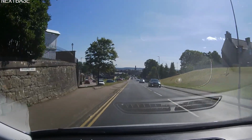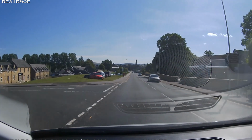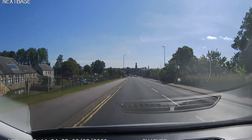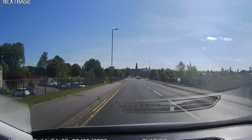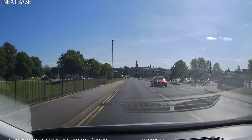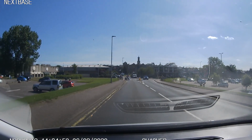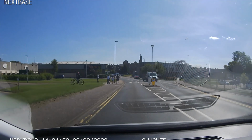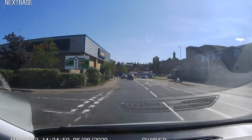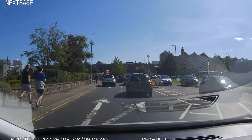And now we'll go to the country road. Let's see the country road, guys. Just drive around. 31 miles per hour. It's so nice to come out today. It's very glorious weather today. And that's it.